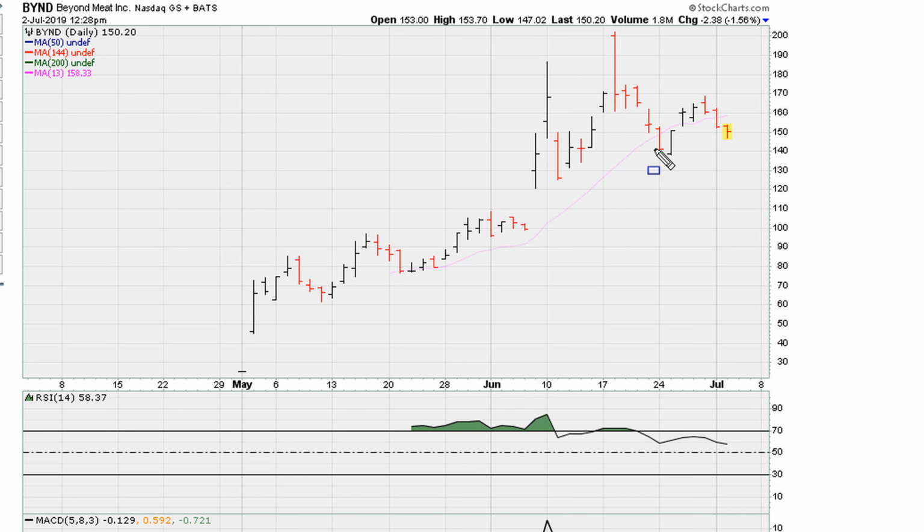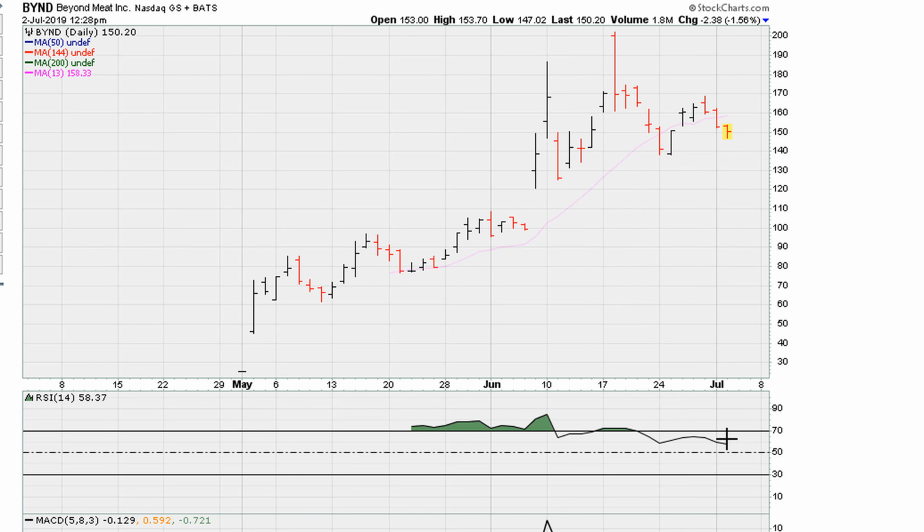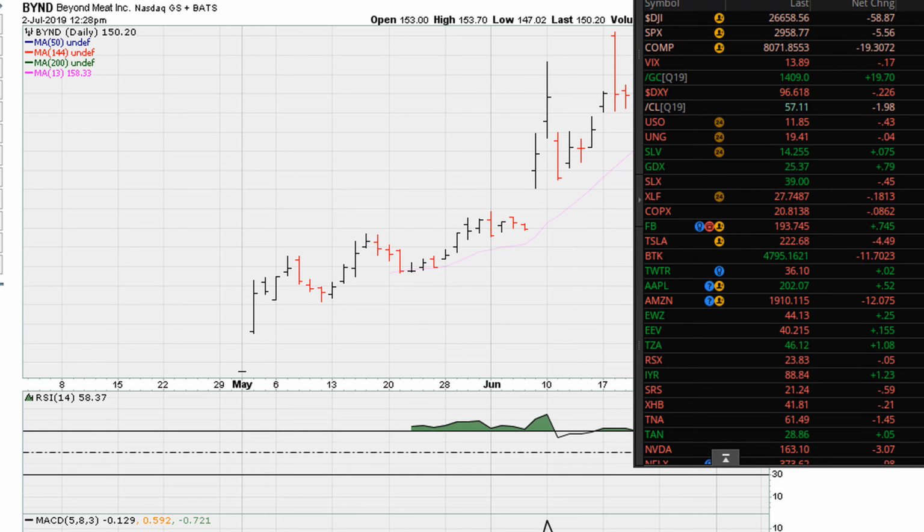The key to watch is this recent daily closing low. If the stock goes on to crack below that price, that's not going to be a good sign. So the level to watch here is any break below 140.99, which is the daily close right there. Price confirmation by moving below this price would be confirming that the RSI and MACDs are moving to fresh all-time lows, which is going to suggest a big move to the downside is in store.